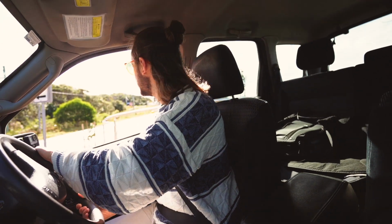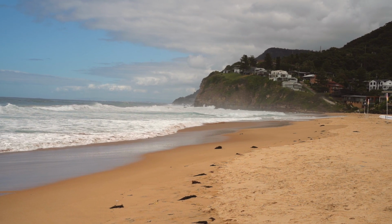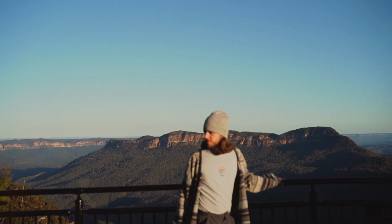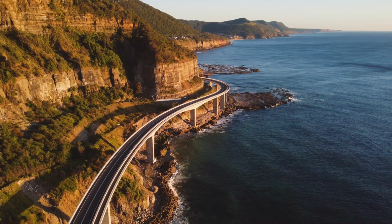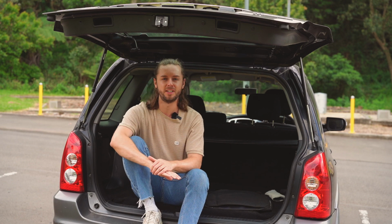Since I've had a car, I've done so many more road trips. I've just been able to explore different beaches. I live down in Wollongong, so I could only get around using my bike. Now I have a car, I can go to the Blue Mountains, I can drive down the coast, and that gives me more access to things like beautiful beaches and just heading off to the mountains.